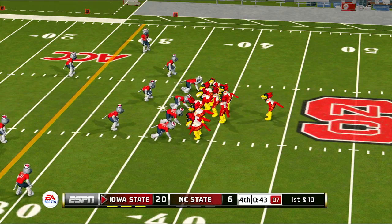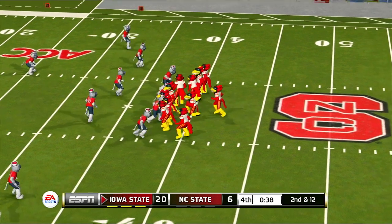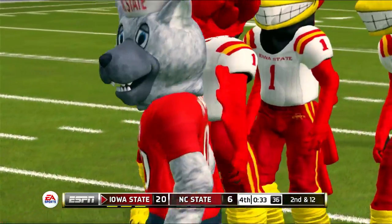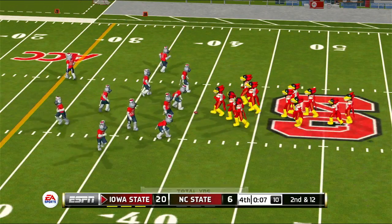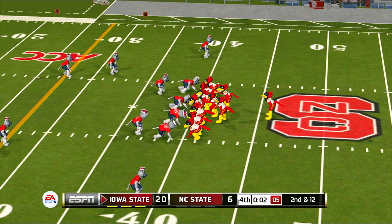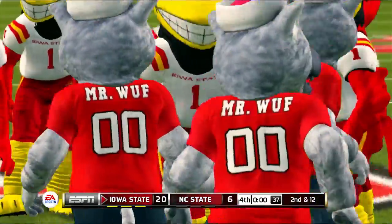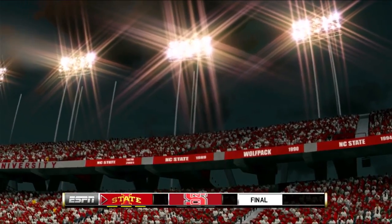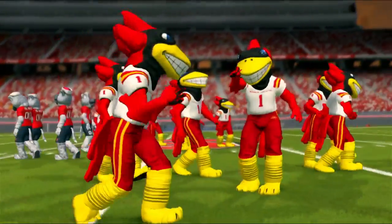We should just see the quarterback take a knee right here, winding down the rest of this clock. The offense lining up in a victory formation, and he takes a knee. Double tight, guys, double tight. Four down, 43 at the mic. 225. That's the end of the ball game, and our final score in this one, 20-6, Iowa State.